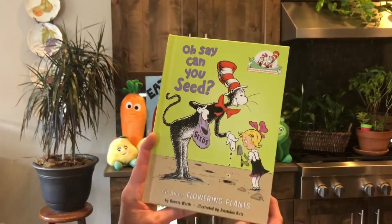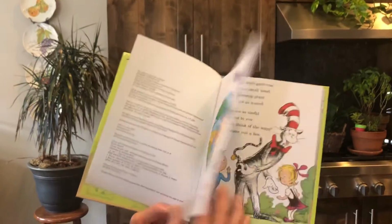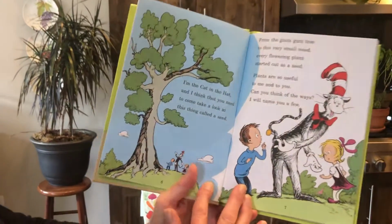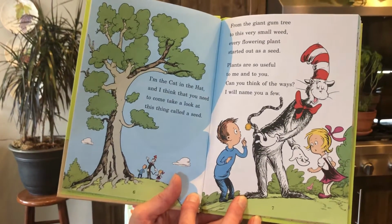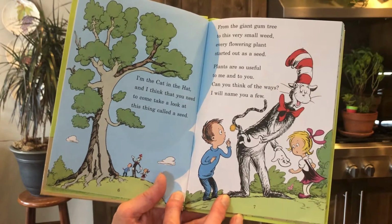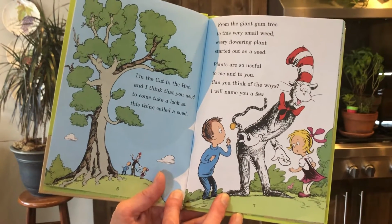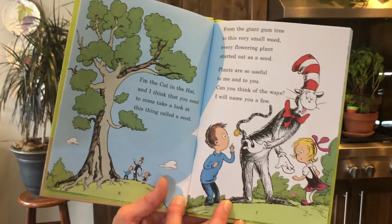Oh, say can you seed? I'm the Cat in the Hat, and I think you need to come take a look at this thing called a seed. From the giant gum tree to this very small weed, every flowering plant started out as a seed.